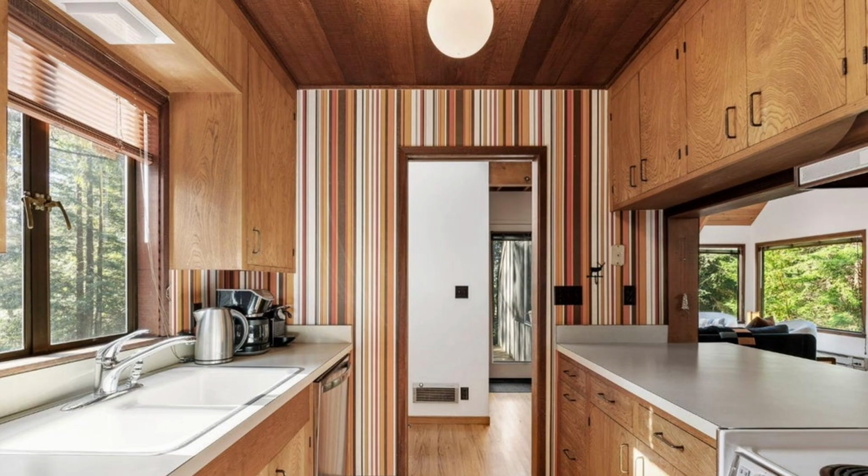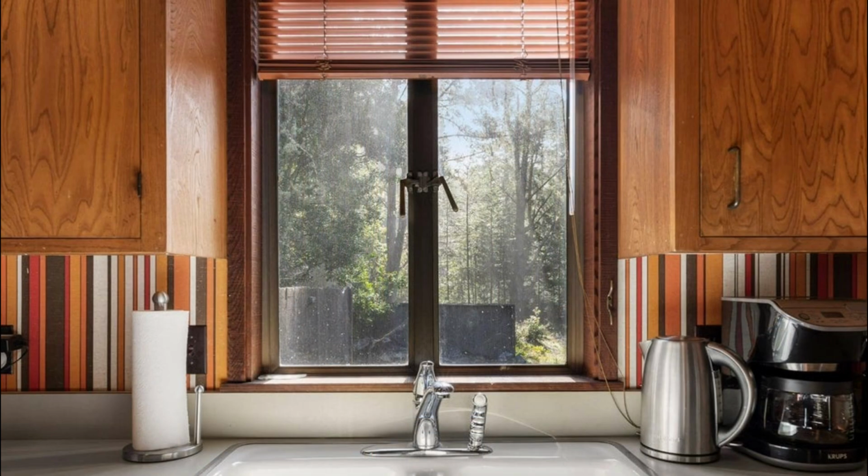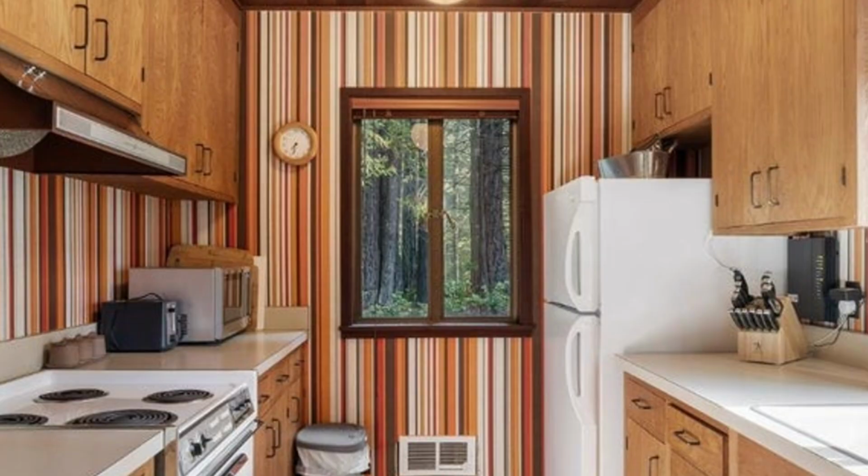Notice how this is a galley kitchen with a side window open into the living space, another window opposite and above the sink, and even a window on the end wall. This creates a light-filled space that doesn't feel small, even though in reality it is. Simple, modern plywood cabinets and Formica countertops round out this original kitchen.